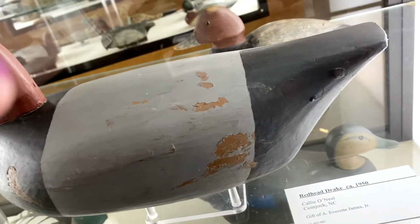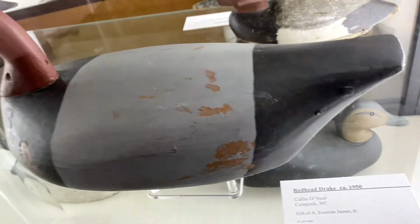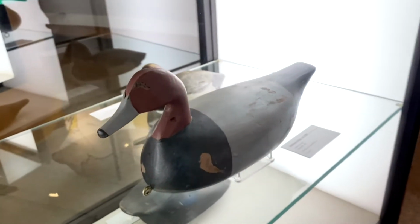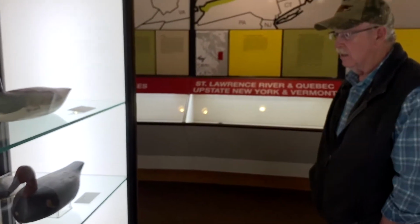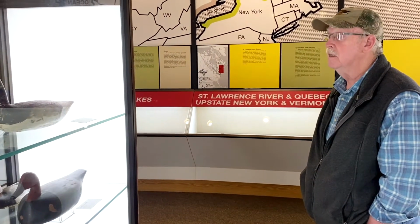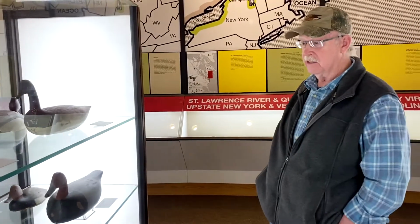You see a lot more redheads and geese, even some brant from North Carolina than you do most of anything. I like these big battery birds like that because they weren't making any promises to you. They weren't going to make any sweet little dainty green-winged teal. We're going to put birds out there that we can put out in the water, and they're going to stay there, and we're going to hunt them.